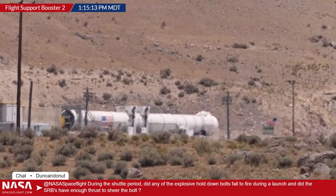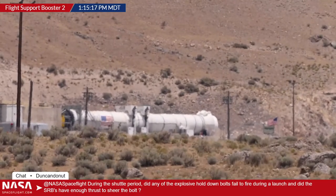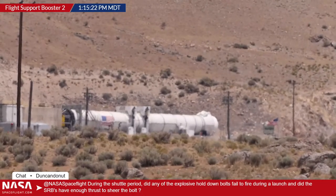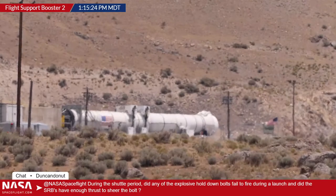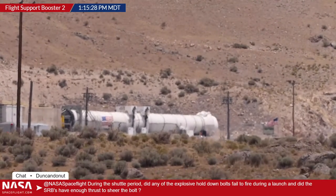So it's only actually bolted for SLS to the mobile launcher when it rolls out to the pad and rolls back, and then they take the bolts out. So it's just a pin that holds them in place. So they have no explosive hold downs on SLS anymore. So they've fixed that issue for SLS.